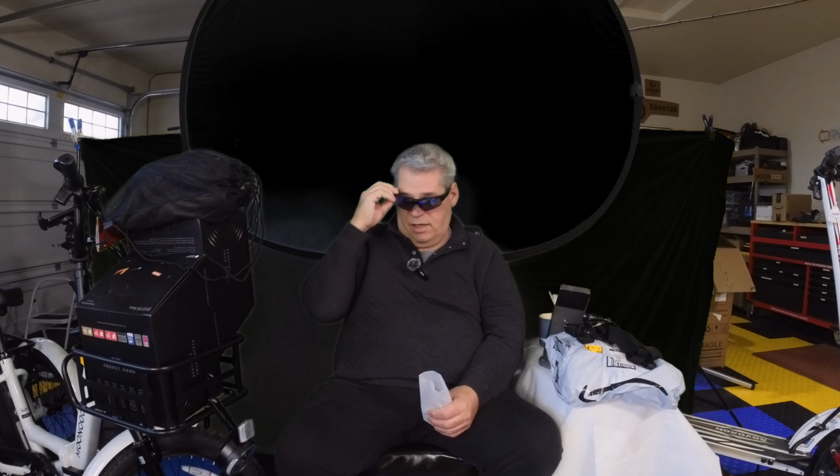So this is probably the set I will wear. This or the blue ones. I'm not a great fan of the reddish color ones. Just not what I like to look at when I ride. But these are great. Holy cow. And they fit nice, snug. Not going to fall off your face if you're sweating a little bit.